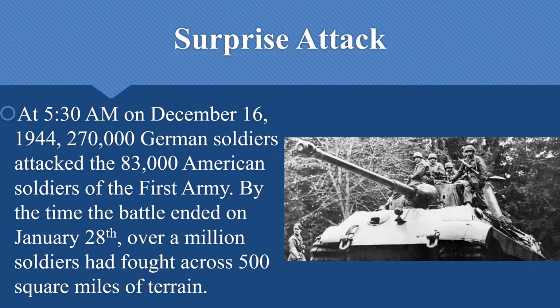In the span of a week, thousands of US soldiers were captured, and the American lines were pushed back 50 miles. However, Allied reinforcements quickly poured in by land and air and stopped the German assault before gradually taking back the lost territory over the next month.